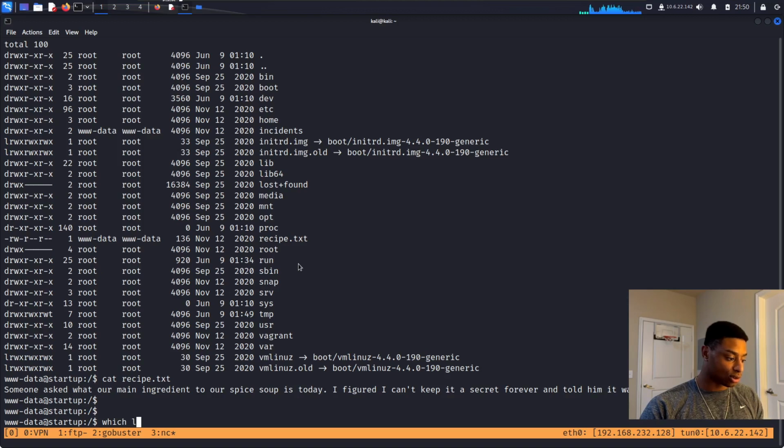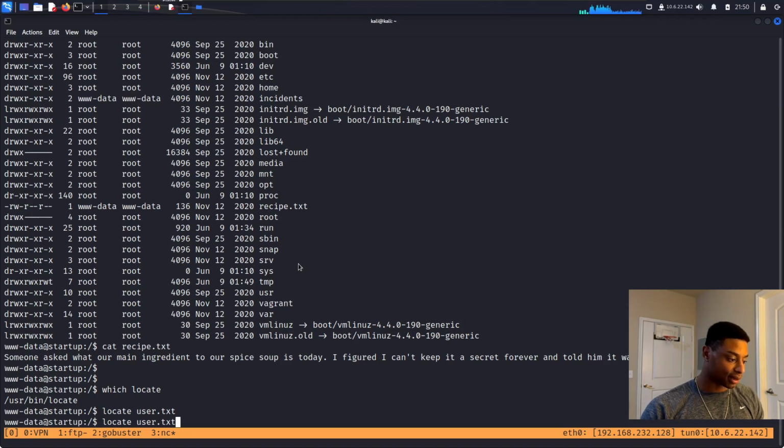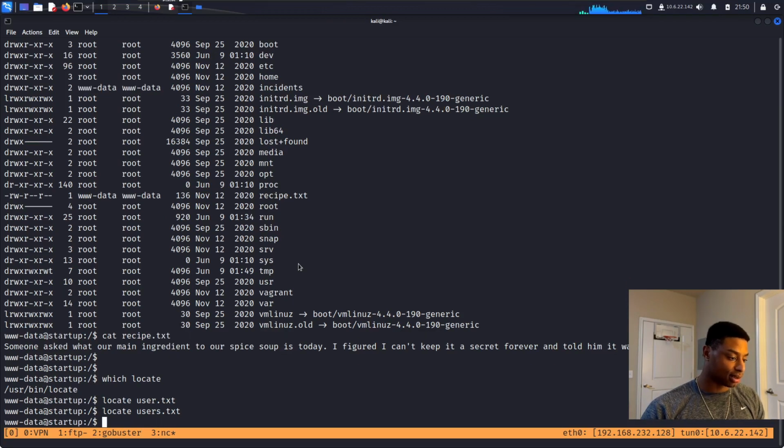We can see if locate is installed on the system. So can we just do a locate user.txt? Nothing comes back. All right, so it might be in Lenny's directory in their home folder, which would explain why we can't really find it.